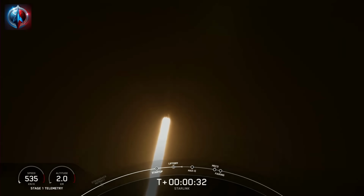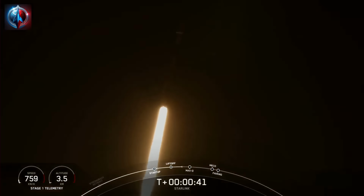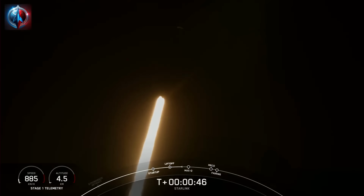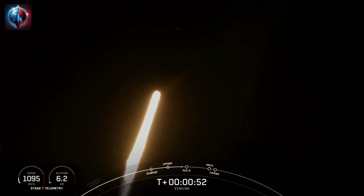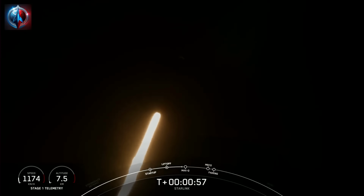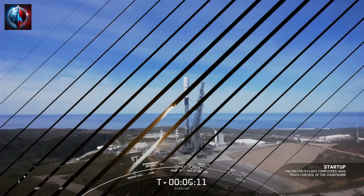If you're just joining us, we are at T plus 30 seconds, and Falcon 9 has successfully lifted off from Space Launch Complex 40 at 12:10 a.m. Eastern Time. Power and telemetry nominal. Falcon is supersonic. With that call out, we hear that Falcon 9 is traveling faster than the speed of sound, around 770 miles per hour.